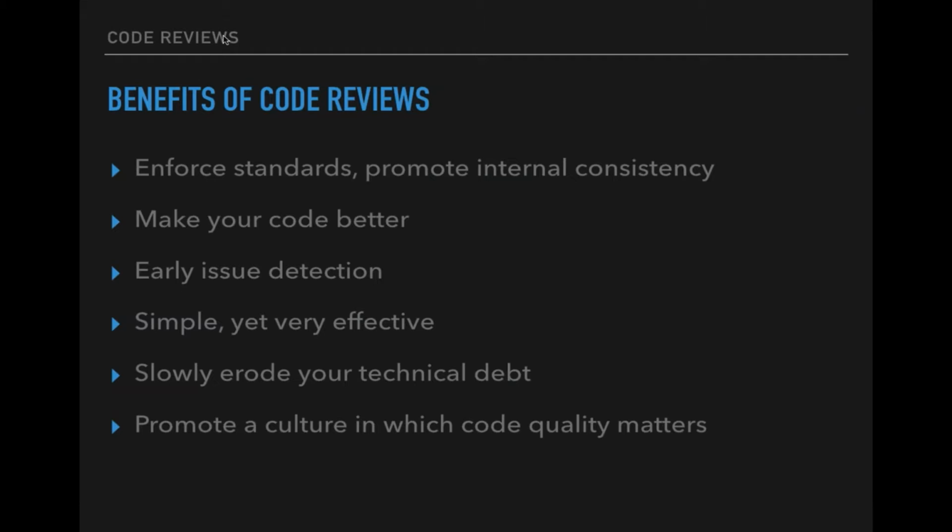Code reviews make your code better because you've got someone else looking at the code, someone else that can flag any issue, any design issue, any best practice that you are not following. It allows you to perform early issue detection. So although quality assurance is made of a number of things, and there is also unit testing that should catch any problem at development time, the reality is that there is a wide variety of things that could go wrong in someone's code.